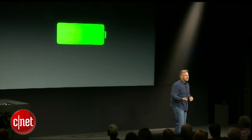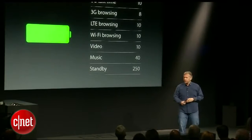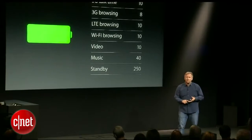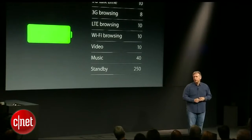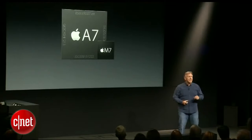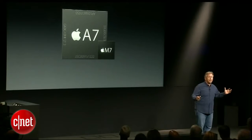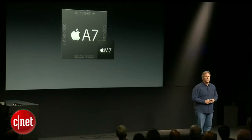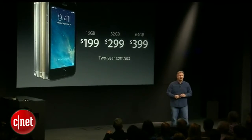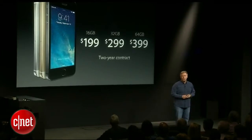What about battery life? We're really happy to tell you the team has done a phenomenal job. They deliver battery life that's equal or greater than the iPhone 5 had. 10 hours 3G talk time, 8 hours 3G browsing, 10 hours LTE browsing, Wi-Fi browsing, video playback, 40 hours of music listening, and up to 250 hours of standby. So that's the first of our breakthrough new technologies in the iPhone 5S, a 64-bit class architecture and incredible performance of A7 and M7. It starts with a 16-gigabyte configuration at just $199, 32 gigabytes at $299, and a massive 64 gigabytes at $399, again on a standard 2-year contract.